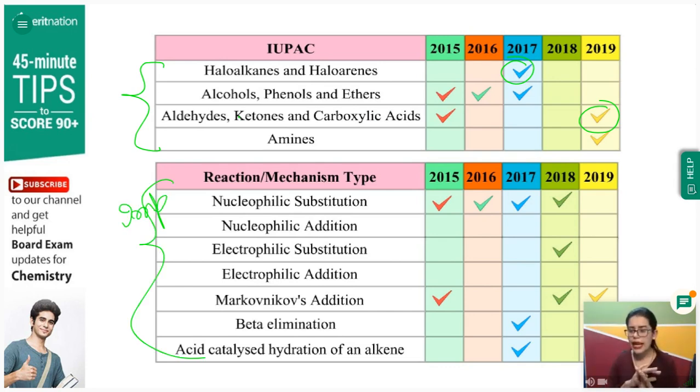Once you have done the entire organic chemistry, just revise this. Just ask yourself whether you know nucleophilic substitution, addition, electrophilic substitution, all of that. So this is everything that we have compiled for you so that you can know what is important. After you have done your revision, just look at these things. They are going to provide you extra 10 marks, I'm telling you. These things are going to provide you extra 10 marks because this is very important.